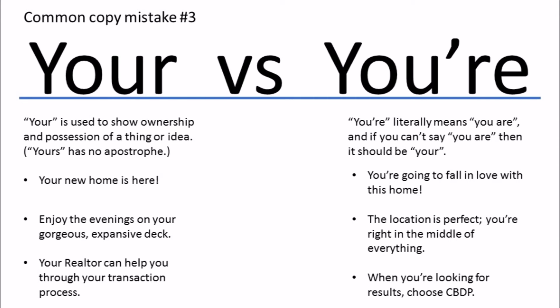For some reason, this one has always driven me nuts. Maybe it's why I became an English teacher by trade in the first place. But your is a possessive. You're, Y-O-U apostrophe R-E, means you are. Obviously, everybody knows this, but in the heat of the ad copy battle, you tend to make these mistakes. And what I'm trying to suggest is that when you make these mistakes, you reduce the quality of your listing. You reduce the quality of your representation as an agent of the listing.